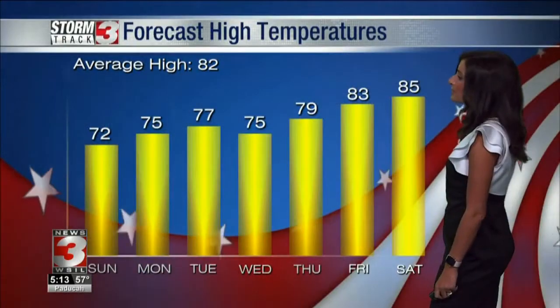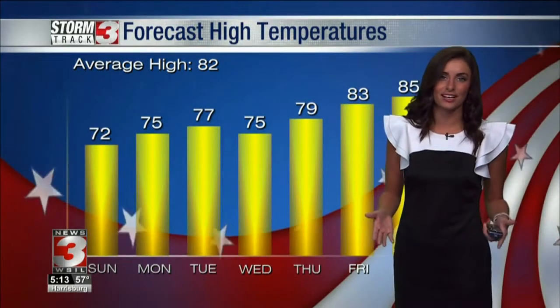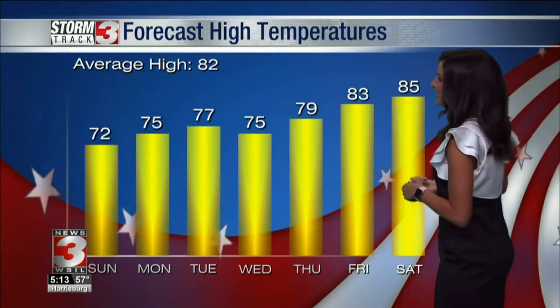Nice to see a little bit of a stretch of some of that quiet time. Hopefully everybody's getting a chance to enjoy it. Temperatures are going to be at least making it into the low 70s, 72 degrees for that high, 10 degrees below your normal average high temperature.